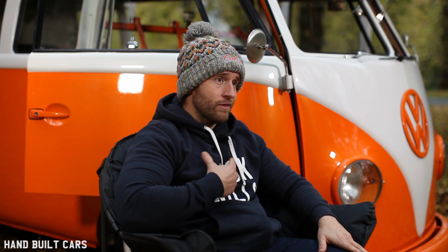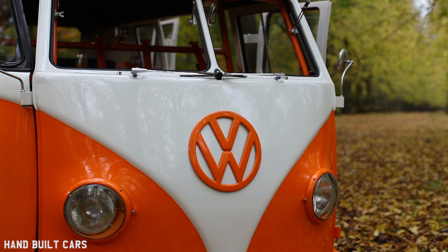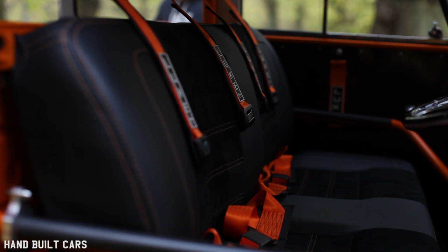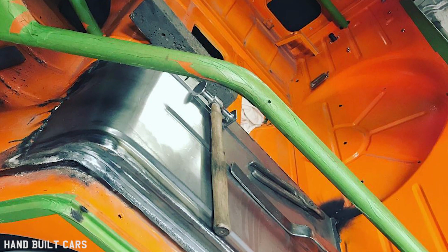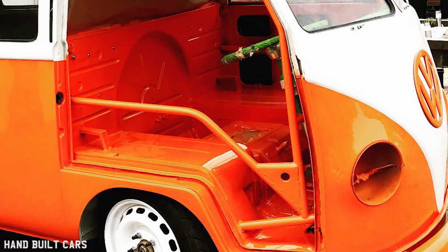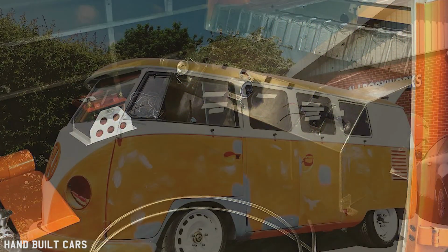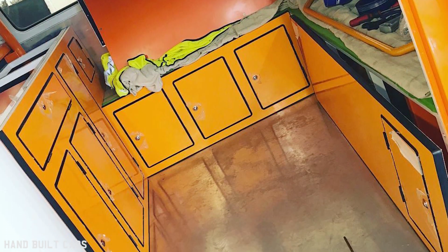So I'm Scott. This is my 1958 right-hand drive camper. It's an 11-window combi, originally imported into the UK, and yeah, it started a bit of a different life, I suppose. I'm the 13th owner. I'm not quite sure of the previous ownership. I do need to chase the history, but when I got it, it was literally a complete bare metal shell, sat in a garage for 6-7 years, looked a bit sorry for itself, so to my surprise I got it, and then the restoration began really.